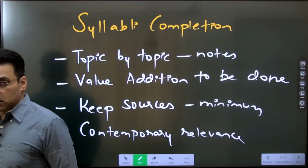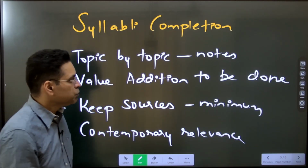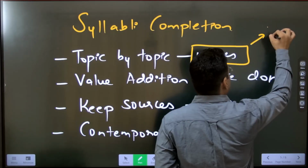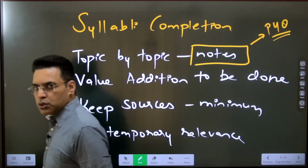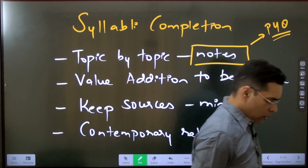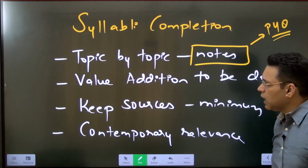So the second part would be syllabi completion. Topic by topic, make sure you go through the syllabus and see if the notes are ready or not. Also map with PYQs, link with PYQs, because whenever you are studying a topic, be very thorough. Ask, can I solve this question? For example, for GS paper 3, I'll be discussing the PYQs and how to approach them. So that is an area I'll be taking.